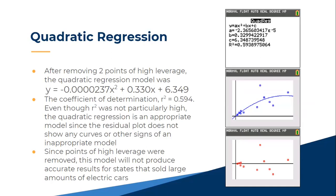And even though it wasn't particularly high, we thought that the quadratic regression was an appropriate model since the residual plots did not show any curves or other signs of an inappropriate model, as our previous linear regression did. Because some of our points of high leverage were removed, our model will not produce accurate results for states that sold large amounts of electric cars.